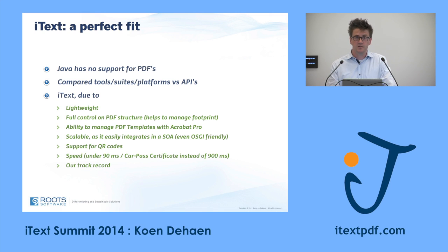We had the ability, thanks to the Acro forms, to manage all of this with PDF templates, or what we call PDF templates. In the end, they're Acro forms. You can do that very easily with standard tools like Acrobat Pro, but this is definitely not the only tool that you can use to create an Acro form. It's scalable. It was easily integratable with SOA architectures. We did have one support ticket in regards to OSGi, but I can confirm that iText 5.5 as of now is also OSGi compliant.